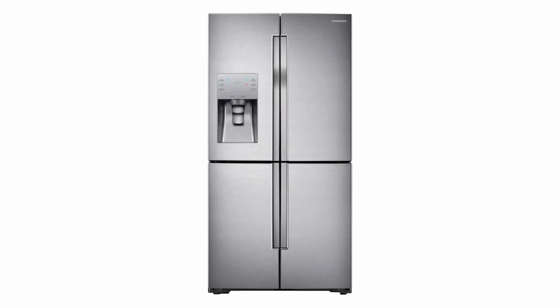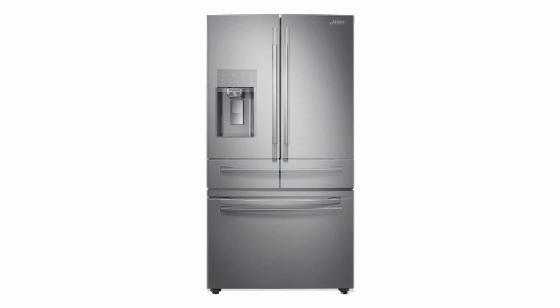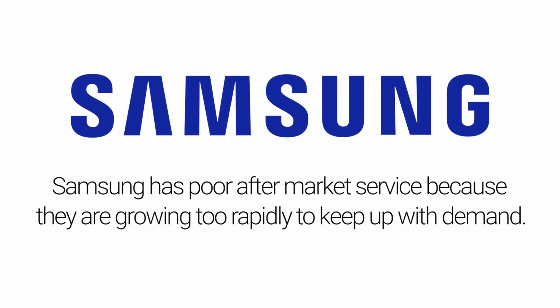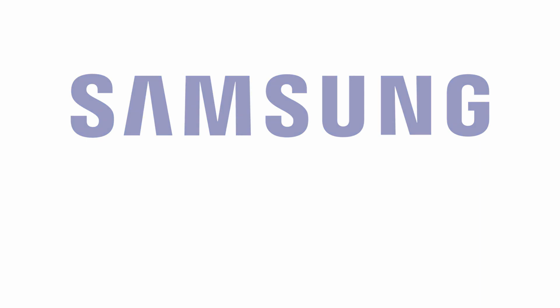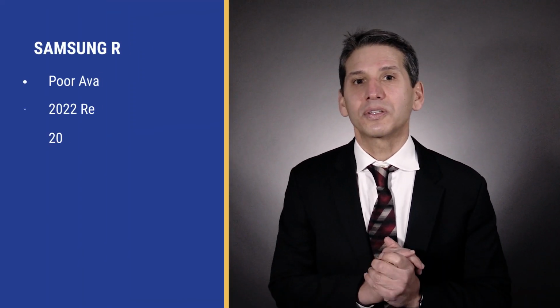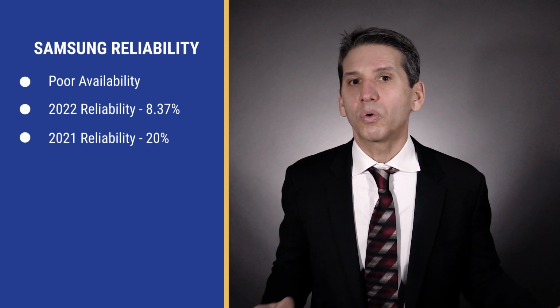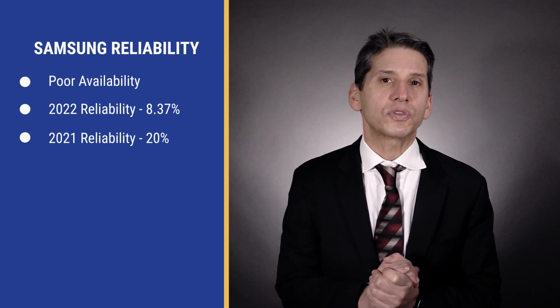Samsung does have the best lineup of 3 and 4 door French door models. They've also become the target of many people's comments on the internet. However, Samsung's main issue is their lack of service. Buy Samsung, and if it has an issue, it is your problem. We didn't sell a lot of Samsung this year due to availability issues, so their numbers are better than normal, or last year's number of about 20% service.